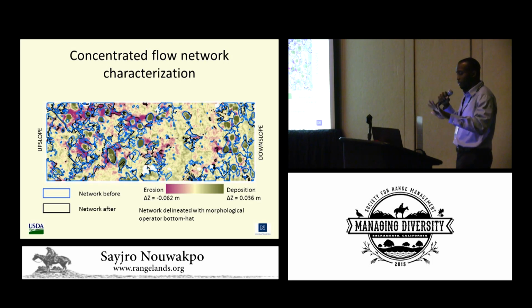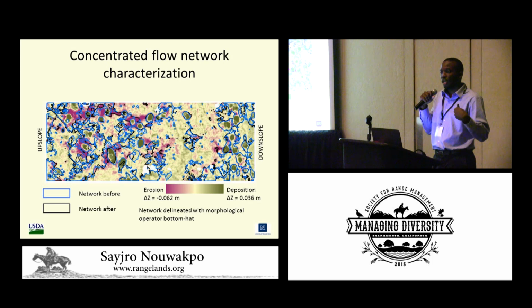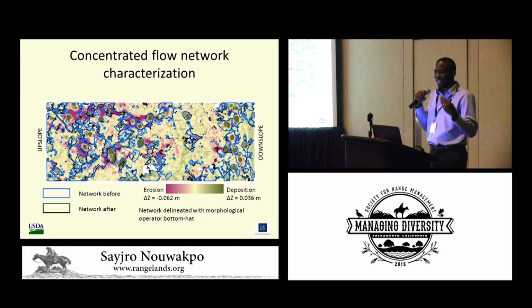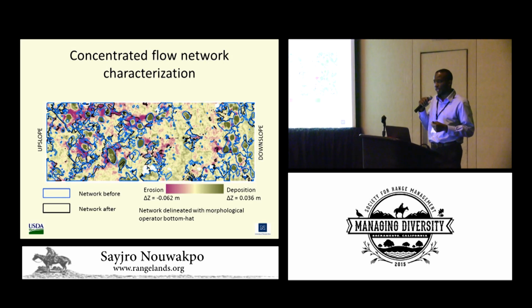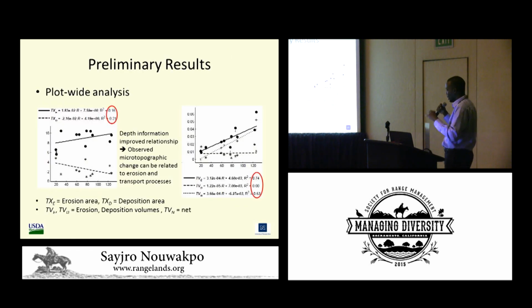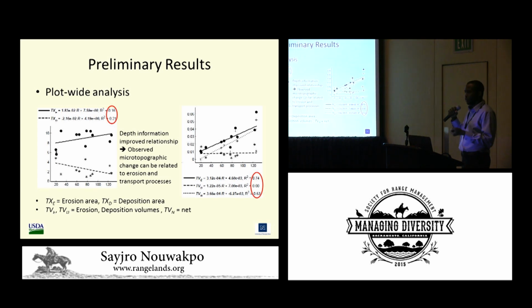So again, for each plot we have before and after event DEMs, and that gives us a DEM of differences that allows us to characterize the surface and link those surface characteristics to hydrology, so the runoff and soil loss data that we collected. So we have two independent datasets to really try to understand what is happening at the soil surface. From each DEM, from each surface analysis, we developed a series of parameters, or metrics, to represent different surface processes.